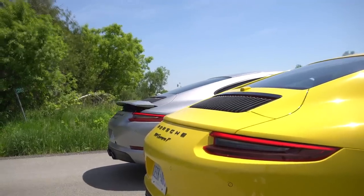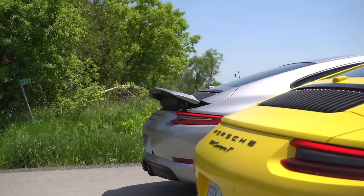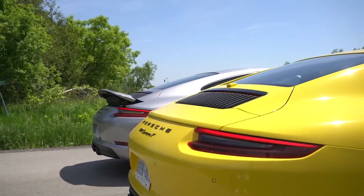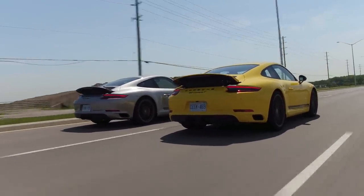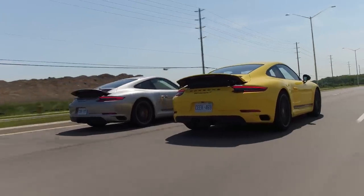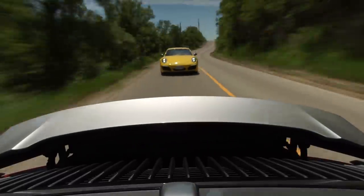Do you like the spoilers? I don't like them. I think it's cool that they're motorized and they're there, but I would always leave it down unless you leave it in auto and it pops it up when you reach a certain speed. Yeah, I don't like when it pops up. I mean, it looks kind of cool. We can pop them up at the same time together when we're squatting around in our Porsches. I wish you could just force it down the whole time because it looks better.